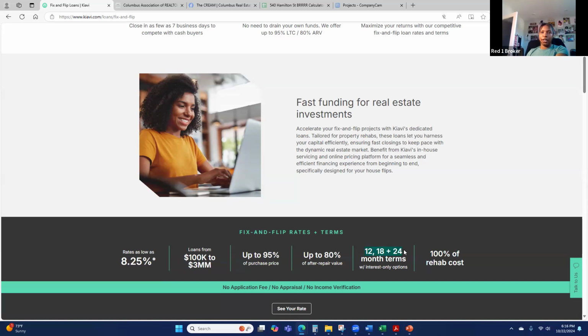Depending on how big the project is, 12, 18, and 24 months, I typically will select 12 months, and you don't have any prepayment penalties for your interest. They'll typically cover up to 95% of the purchase price and 100% of the rehab. So just depending on how your numbers mix, if it's up to 80% of the total appraised value at the end, just know that your rehab costs will be 100%, and then the difference would be in the purchase price. So you may not get up to 95%. Maybe they will only finance 60% of your purchase price.